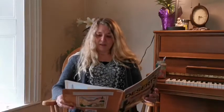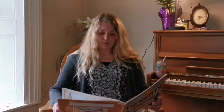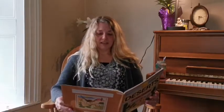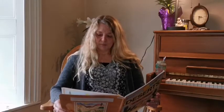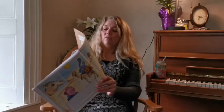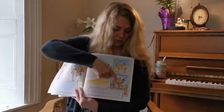They can also carry heavy loads on their backs. So that's why many of the nomad travelers use the camels to get around, and they can carry their goods on their backs. And there's the dromedary camel with one hump, and there's the Bactrian camel with two humps.